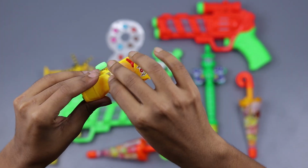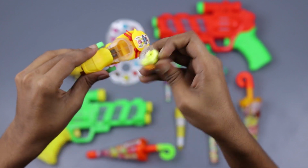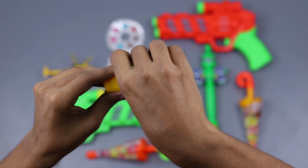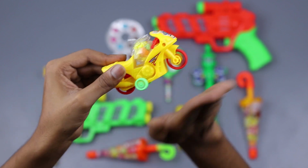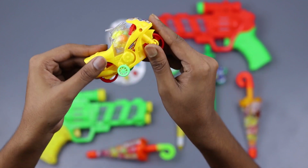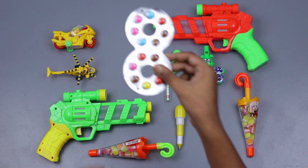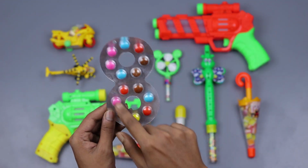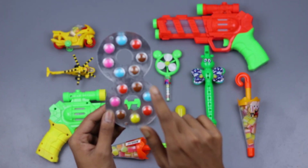Wow. Candy, lots of colorful candy. Surprise. Wow. Wow, this is number 8 candy toys. Lots of colorful candy. And this is number 8.